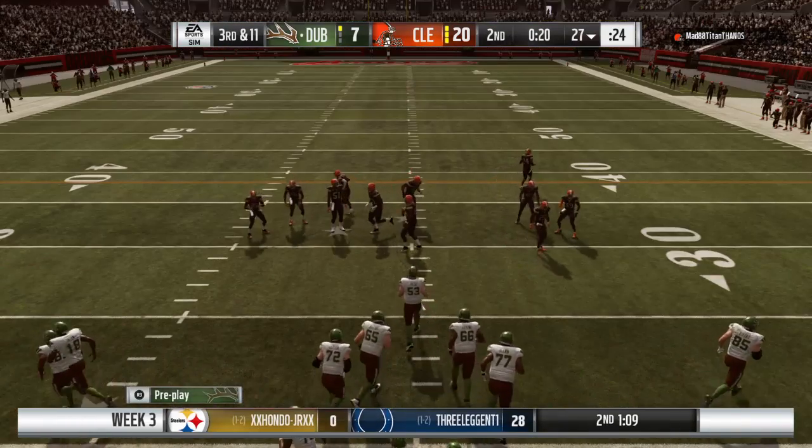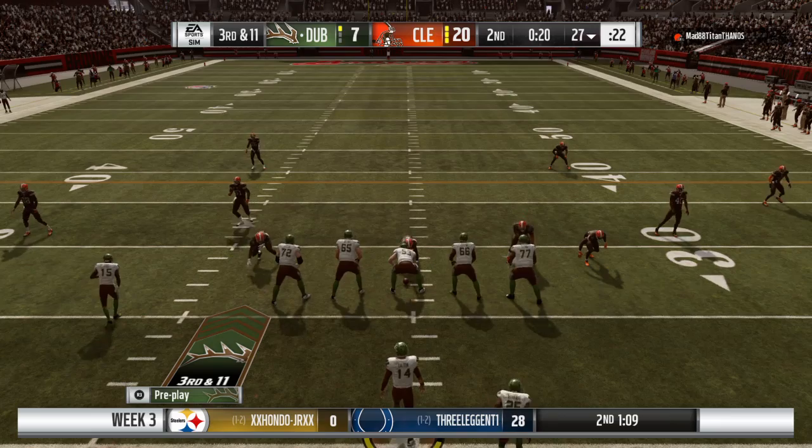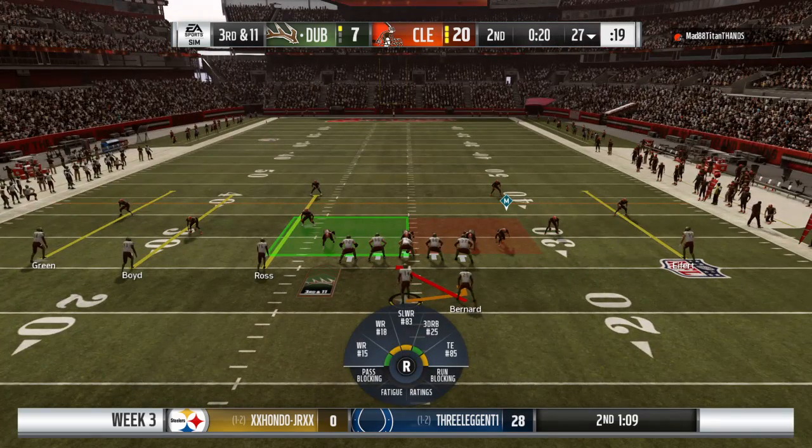And this offense on 3rd down today, they've been good. 3 for 4 thus far. This is 3rd and 11.